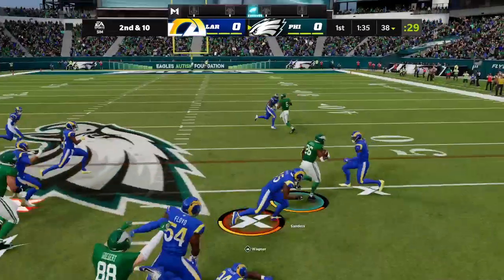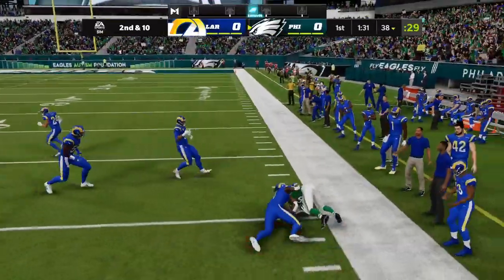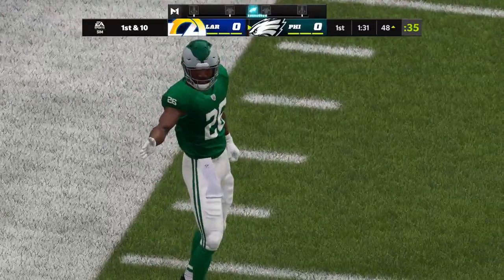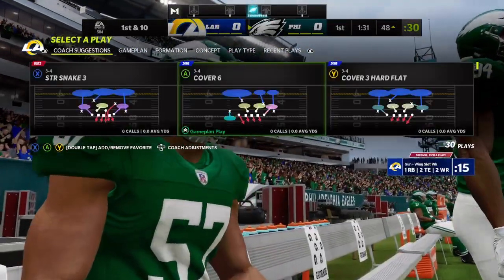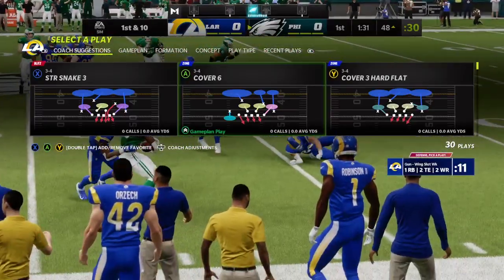Hurts hands off to Sanders. Oh, fighting off all the defenders, baby. And he'll take this to the other side of midfield before going down. Usually we see runs like this as the defense breaks down later in the game, but this guy is setting the tone early, running through all types of tackles and putting the defense back on its heels.